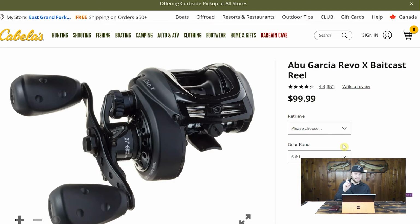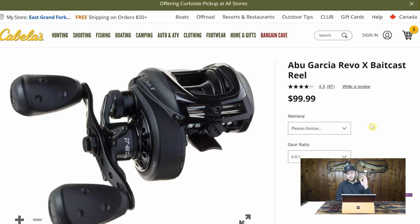Make sure if you're getting this as a gift for somebody that they have other rods that have reels on them that look like this. And the reason why I say that is because if you have somebody who's a casual fisherman, chances are they're probably only used to using spinning reels. Casting reels take a little bit of learning to be able to use. So make sure that they already have casting reels, or if they don't, get it for them anyway, and it gives them the opportunity to try to learn something new. So Abu Garcia Revo X, great reel option, going to be a great gift.